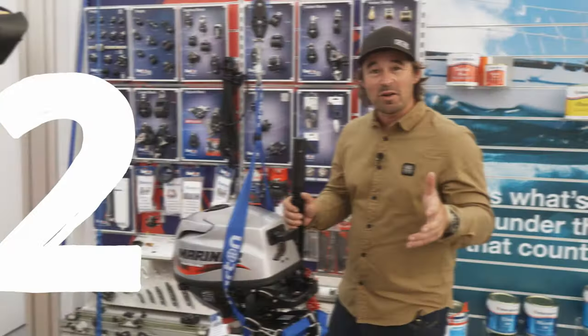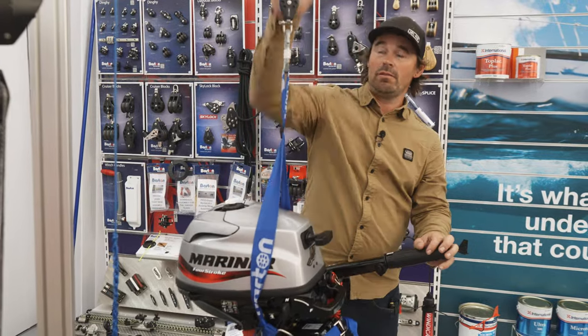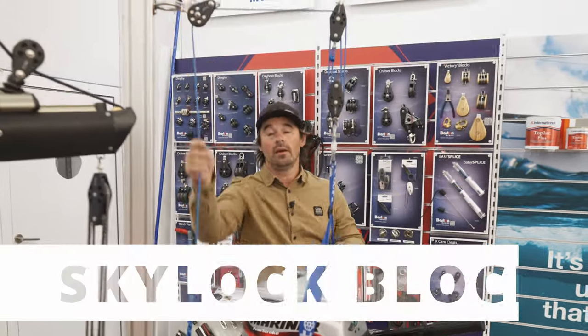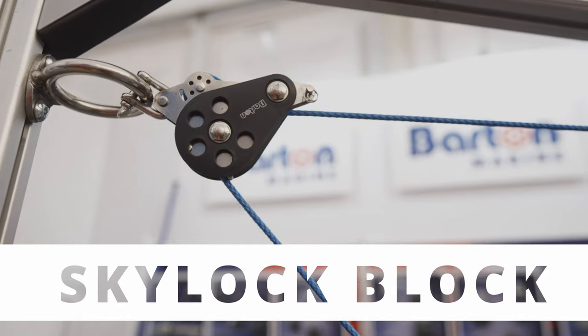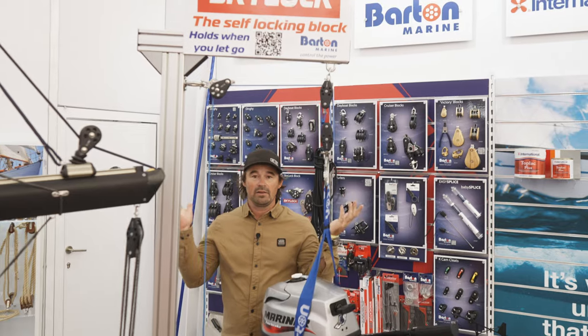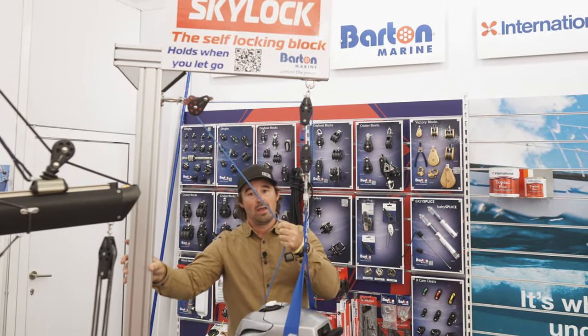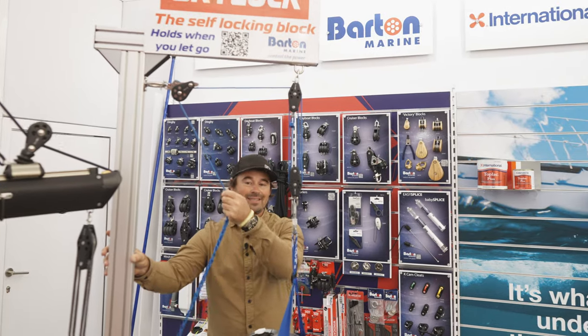Okay, so the second thing you didn't know about is this. It's not an outboard hoist or anything like that. It's not the 4-to-1 purchase. It's this block here from Barton, the Skylock. Really cool system. We just pull it and the dinghy goes up. We let go and it's like that. And to lower it down, we just pull it like a Venetian blind, and it goes down, so it's basically a self-arrester.